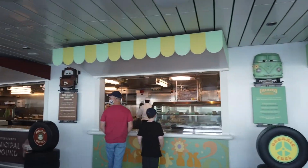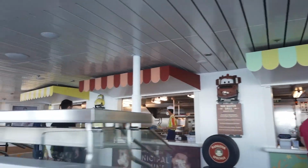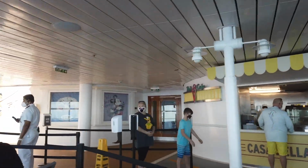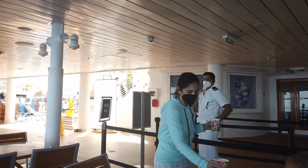These little restaurants are usually open at lunchtime and also throughout the day to dinner time, and I think the pizza was open in the evening too, a little bit later. So if you wanted pizza and ice cream late at night, you could go and grab that.